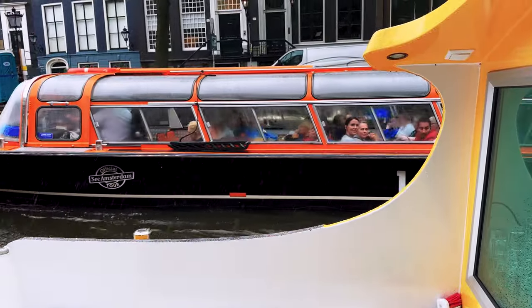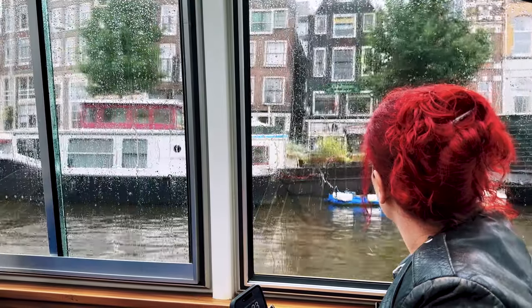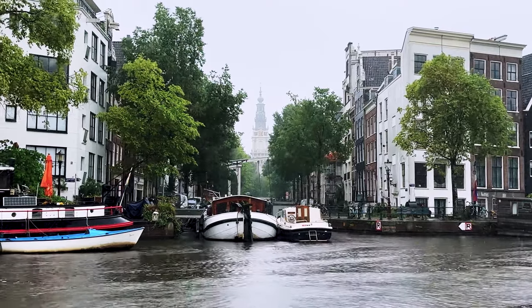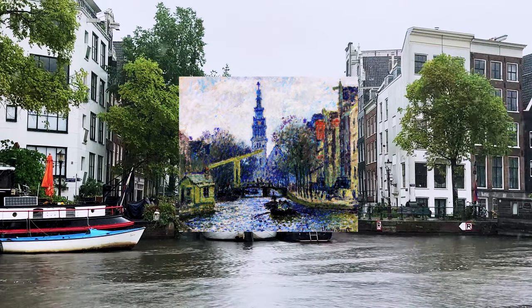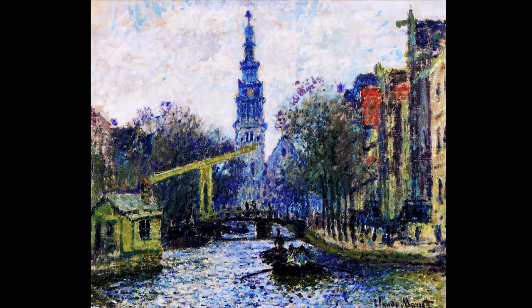The boat trip was a really great experience, despite the torrential rain, and should probably be viewed as an essential part of any visit to Amsterdam. We particularly enjoyed catching sight of one of Mick Jagger's residences in the city, as well as the location used in Monet's painting, Canal in Amsterdam.